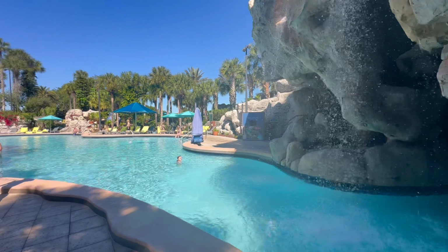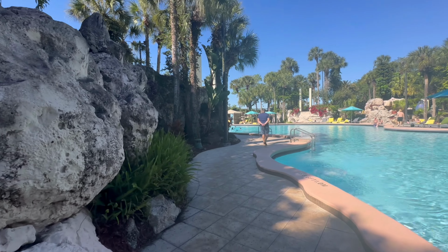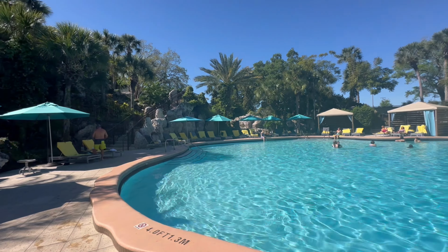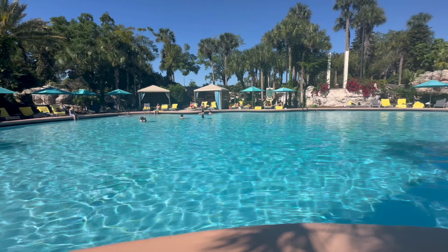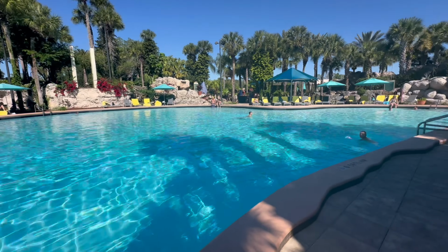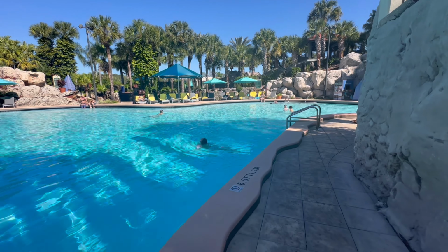So it's a total, I think, of two to three large pools, all connected via the cave and waterfalls. I will say it's very beautiful. The pools are really lovely and really nice. One thing that stood out to me was there were no lifeguards. So for the parents, you may just want to make sure you're carefully watching your kids.